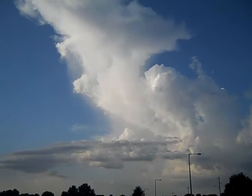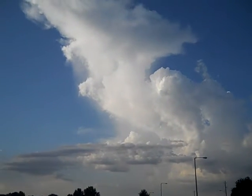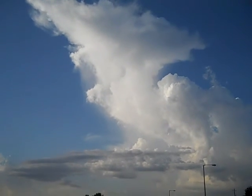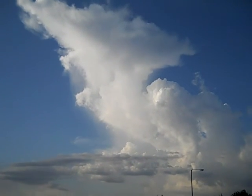You can really see the rain dropping out of it now. Might actually get a little rain shower here. They do appear to be moving to the south.